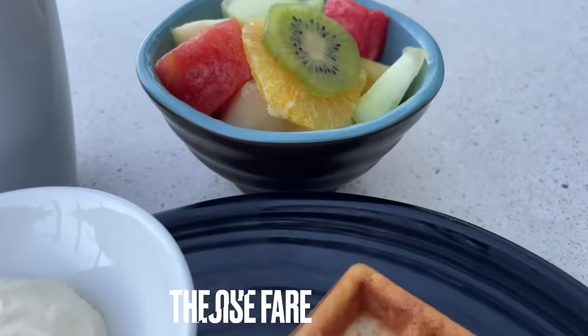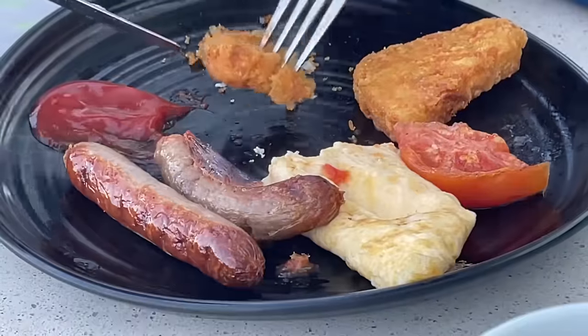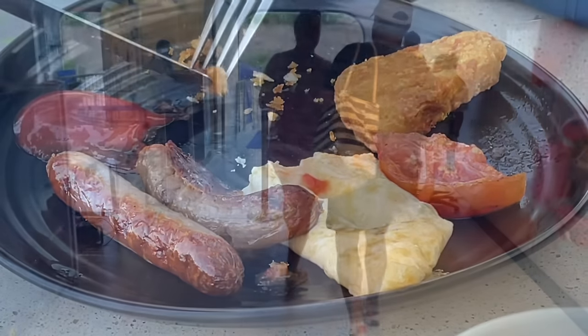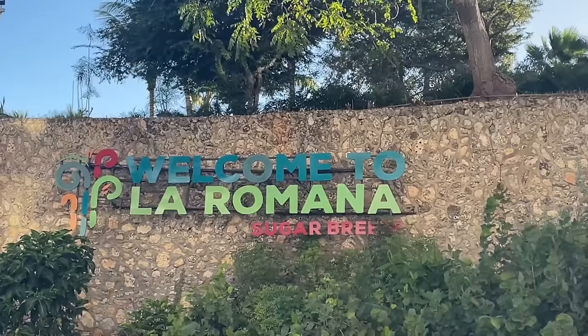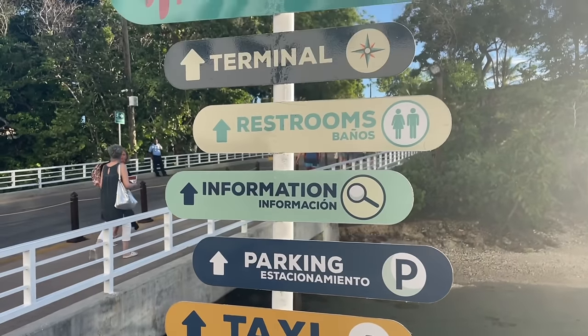We're going for a quick Keys breakfast this morning. Matthew's got his omelette, little bent sausage. Hash brown looks good. Again, like last time, no lines to get off. Muchas gracias. Always useful to know. Thank you very much, La Romana.